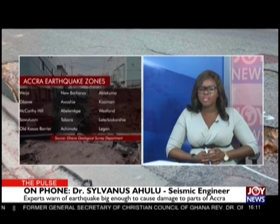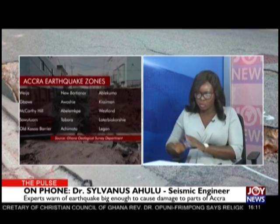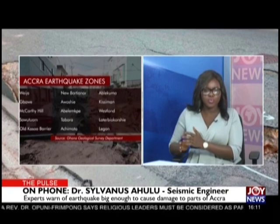Interesting. Is there any reason why this is happening around these areas? McCarthy Hill, Bawe, Sotum, Old Kaswa. Is there anything special about this area that makes it earthquake prone?